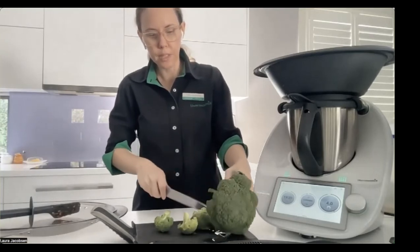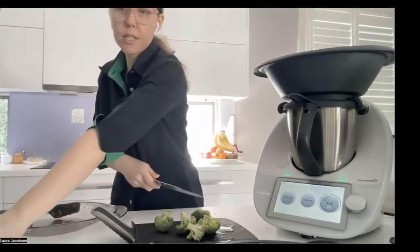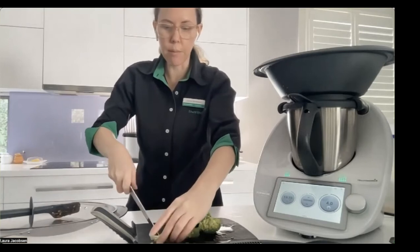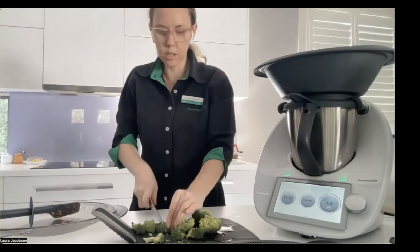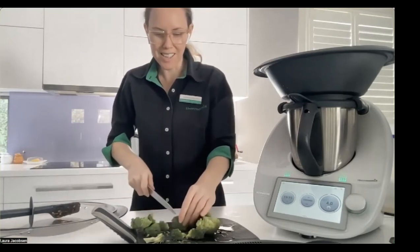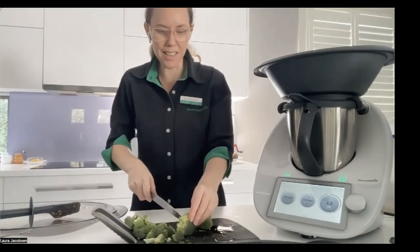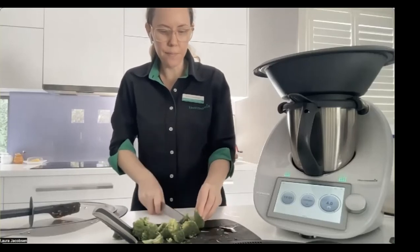So it's just a matter of getting it done quickly. I'm just going to add a few little florets of broccoli, which I didn't do in the Thermomix, but could have. I actually didn't even think to. They wouldn't look like perfect little florets. But again, if your family's just eating it and you don't care what it looks like, that wouldn't matter. So the broccoli will go in.